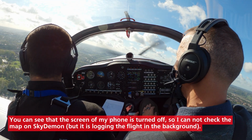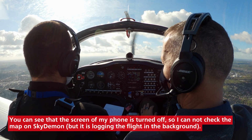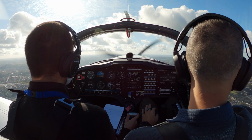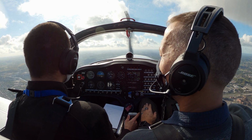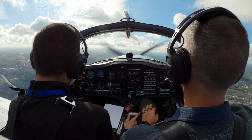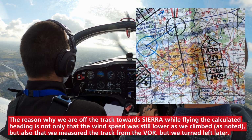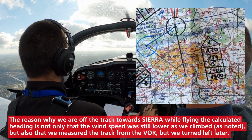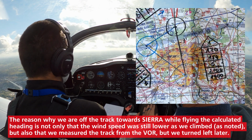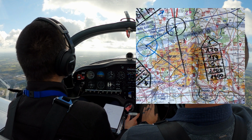So the initial heading should be 184. Is the trim okay? Do you have to pull or not? Okay, perfect. Do we have visual on Sierra? I have the feeling that it should be more to the left. Why do you think? Well, either the wind is not that strong or... It could be that strong, but you took the wind at what altitude? 2000. Yeah, we were lower.